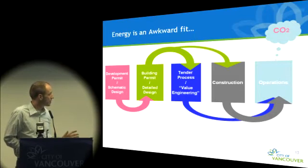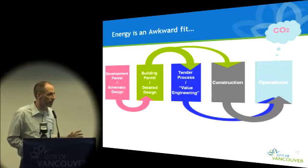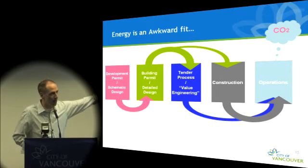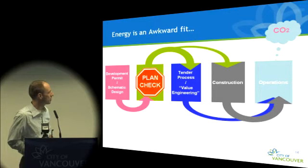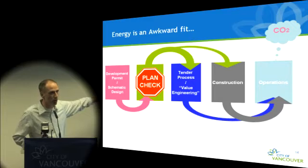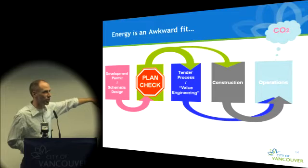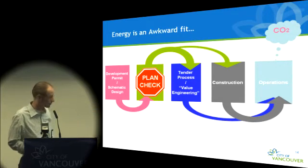So the reason why we think is that we have this process for regulating energy efficiency that isn't intuitive. If you were thinking about how you would actually get to CO2 reductions, which happen in operations, and you were to design a process to do that, you probably wouldn't design it where you only checked for energy efficiency once before the building was built, before you were even tendering a lot of your drawings, and based on a bunch of assumptions of what might happen. If you were really concerned about GHG reductions, you wouldn't regulate your buildings this way. But this is the way we currently do regulate our buildings.